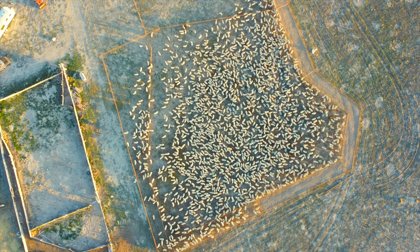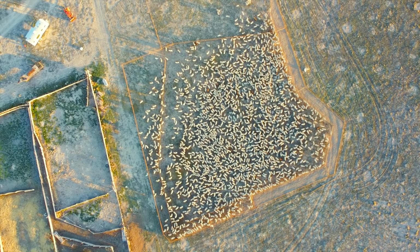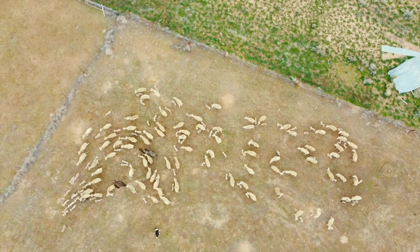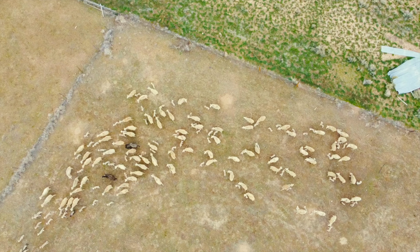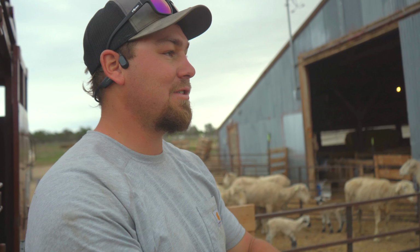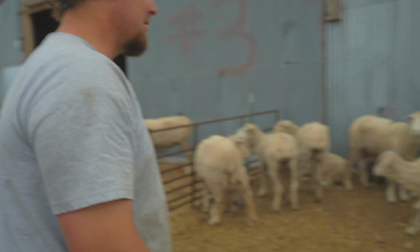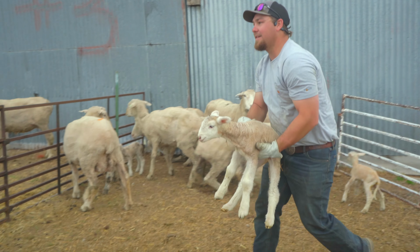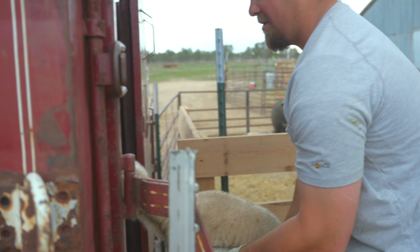So these are all singles. So they're going in a singles herd that can go just a little bit rougher terrain. The ewe can keep track of one lamb a lot easier than two. So we put all the singles in one bunch and we'll just grab them one at a time. Lands, and then they'll go in there and the ewes will all jump in behind them.